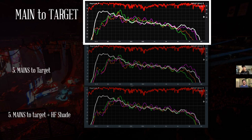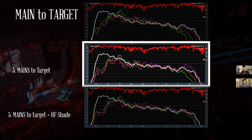And that's an important note too. This target curve is not gospel. This is literally just the choice of the mix engineers on this particular show. This is the tonality they requested. So there you go. We put one filter in and above the sub range, we're looking great.